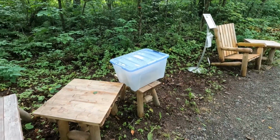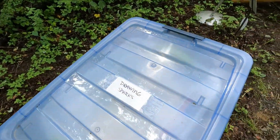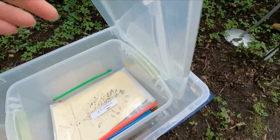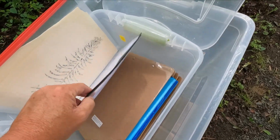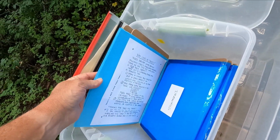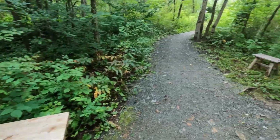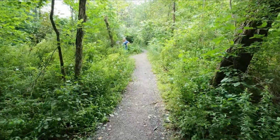Kind of an art trail or something, but what is this? I mean, it says drawing sparks. And when you open it, it's got this. I mean, what's going on here? Paper, stencils, clipboards. I don't know, man. Looks like a chair and table and some weird stuff. We got a random stool. Spent entirely too much time on that.